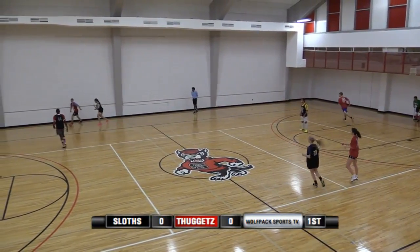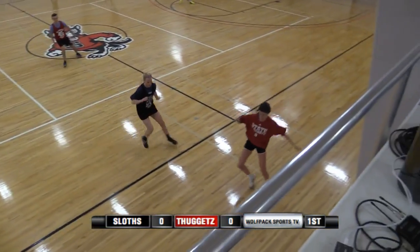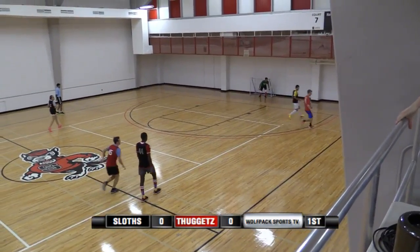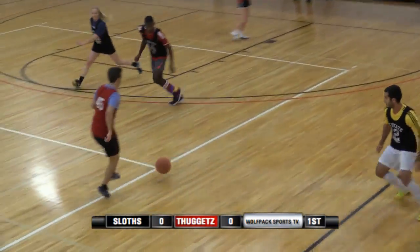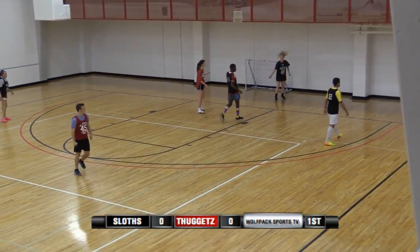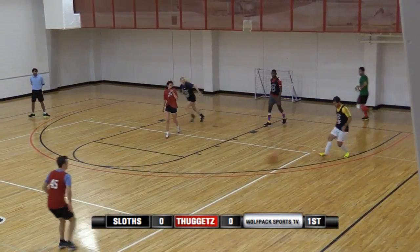At the half, they'll turn back. All the way back to the keeper. One-timer coming off the wall. Handled by the Thuggetz, brought all the way down. Now in the corner. Heavy pressure put on by the Sloths. Here they go, a good chance coming. Aggressive goalkeeping, though, prevents it. No one in the net. He does a great job.